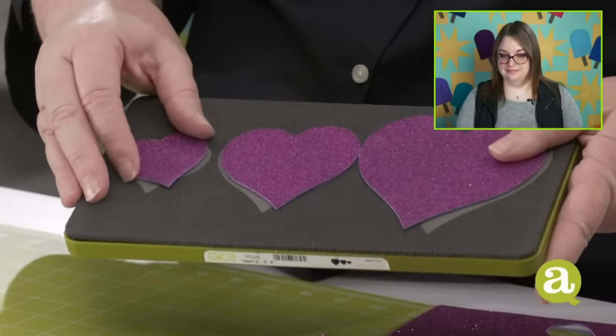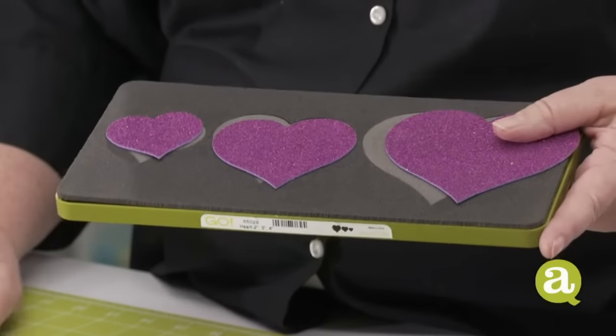Okay, so look, here's the hearts. And then you're just going to hot glue them down to that felt.